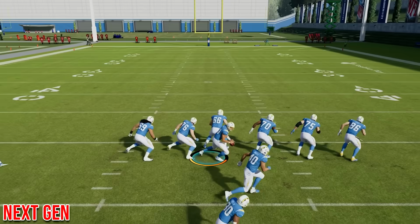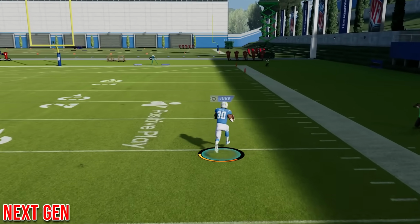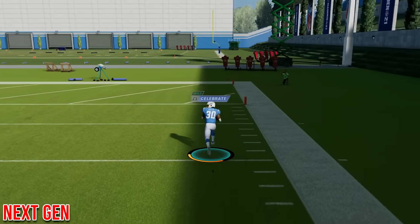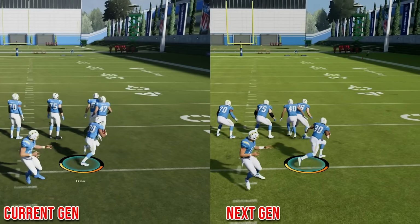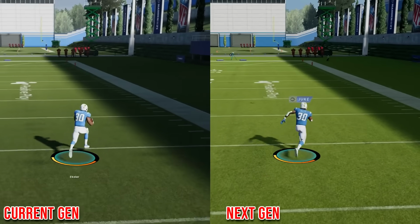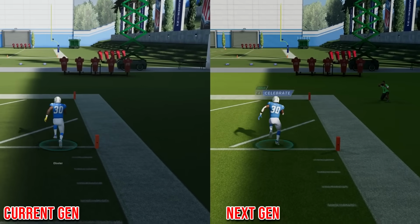Now, is the player movement perfect? Is it still not very weird at times? No, I won't say that, but it definitely is a step in the right direction of being more realistic, more momentum and weight based. You have a lot more foot planning. Here's just a side-by-side running of current gen and next gen. Then I want to show you this right here.